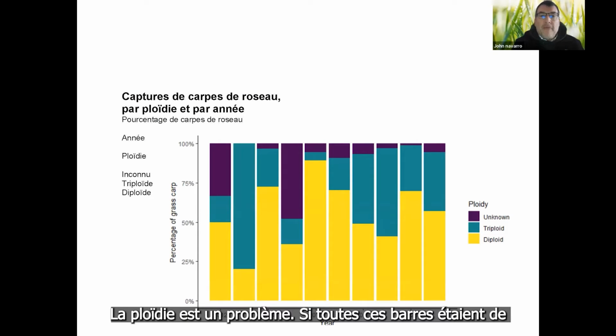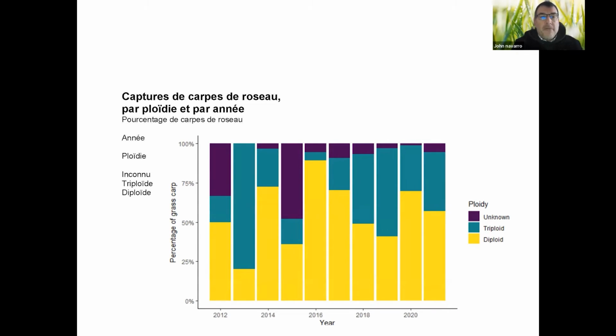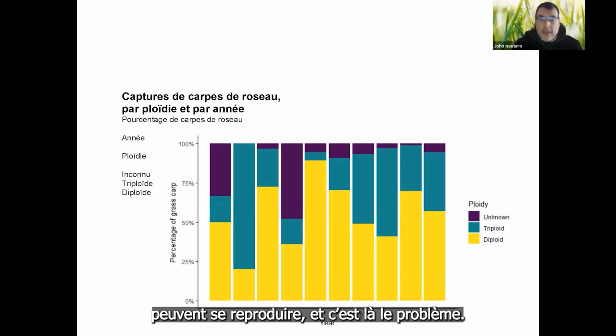Ploidy is a problem. If all these bars were in the teal color, we'd be okay because they couldn't reproduce. But we're getting 50% plus of grass carp that can reproduce, and that's the problem.